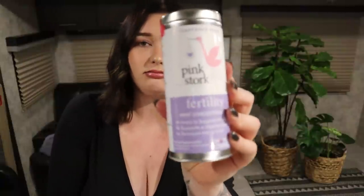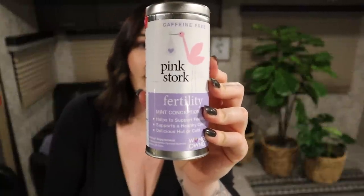There's red raspberry, nettle, what else is in here? Chasteberry and a few other things. But yeah, I'm really happy I got this. And it's just something I wanted to share if anyone else is out there trying to conceive and having some issues with hormonal imbalance and things like that. Check this out.